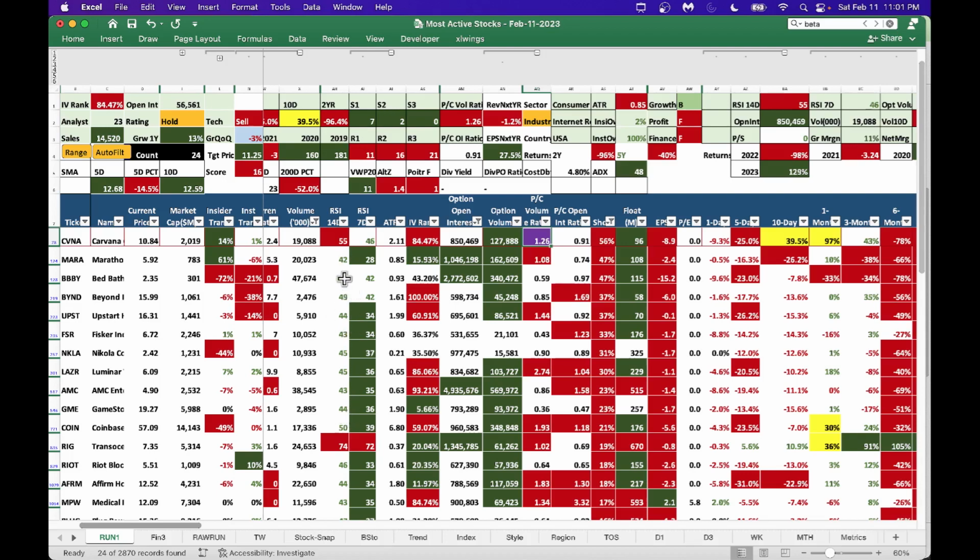As you can see here, RSI 14-day versus RSI 7-day. All these names are getting clobbered here. Look at the RSI 7-day, so weak compared to RSI 14-day, which is a higher number. That tells you these stocks are getting clobbered here. Look at Coinbase. It came down so much here. Look at the RSI 14-day here, 50. RSI 7-day is 39. That tells you this got clobbered here. You could buy such names, especially because crypto came down here. You could slowly start buying some.